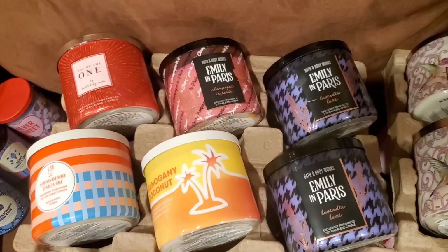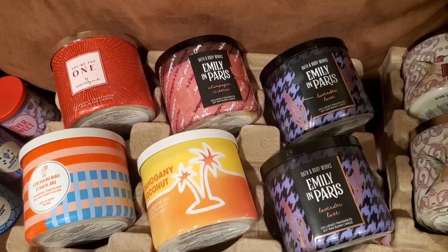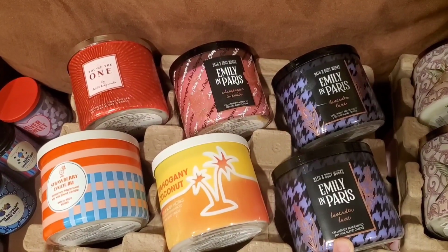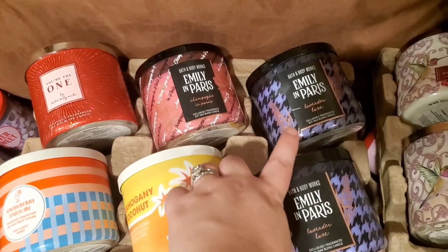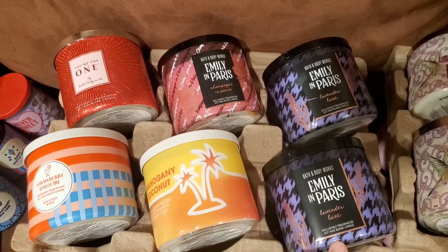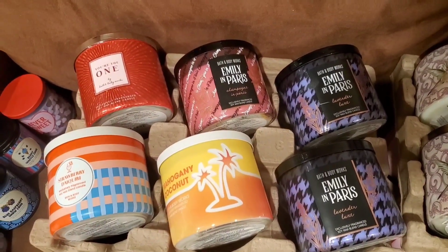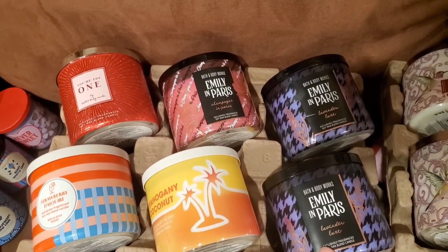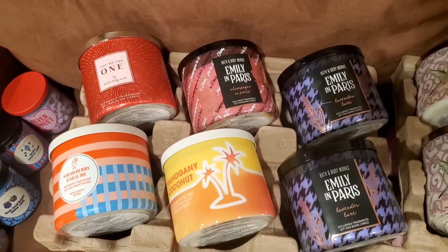Not realizing my store was going to have a plethora of Emily in Paris candles when they dropped 75% off during that second wave. So I picked up another one and the Champagne in Paris, and I got a price adjustment for that one for 75% off. And then when I recently went in store, they still had a ton of the lavender ones, but none of the other scents from Emily in Paris.